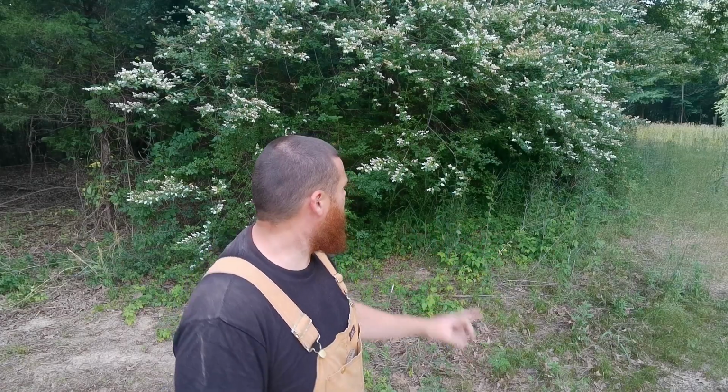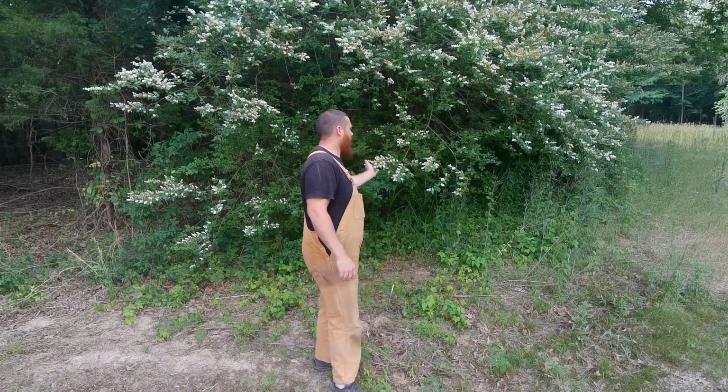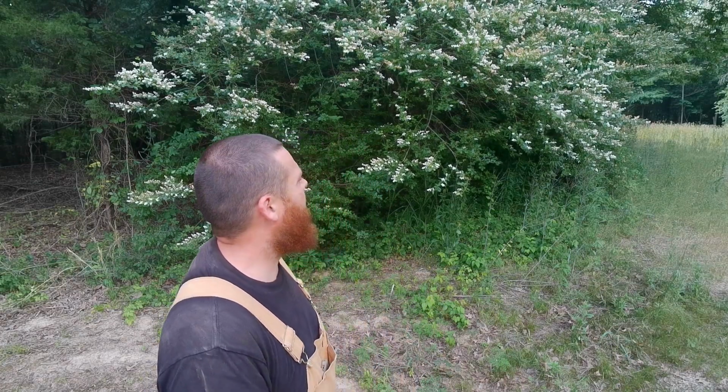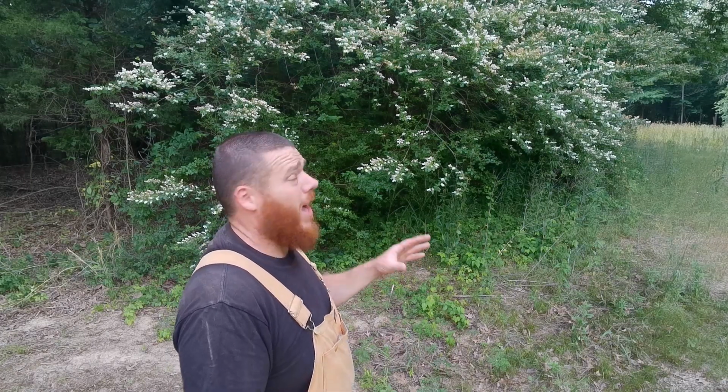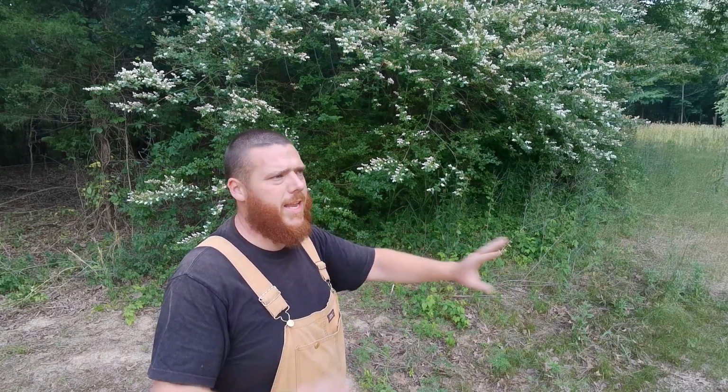I came up here with the intention of cutting this one right here. You see all these white flowers on here. This is an invasive. I think it's privet. It's either that or ligustrum, I forget exactly. I put it on my ID group on Facebook, and I think they said it was privet. But I was gonna cut it because it's an invasive, it's not from here, it's not native to this area.